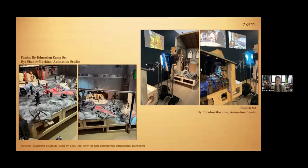The church is one of the central sets in the movie, and it's a reference from medieval churches with the stained glass windows. With something like the church, you're really looking at creating an environment that is real, where a lot of the lighting is naturalistic. And the filmmakers wanted a very cohesive world, so they developed color palettes based on the elements in the world.